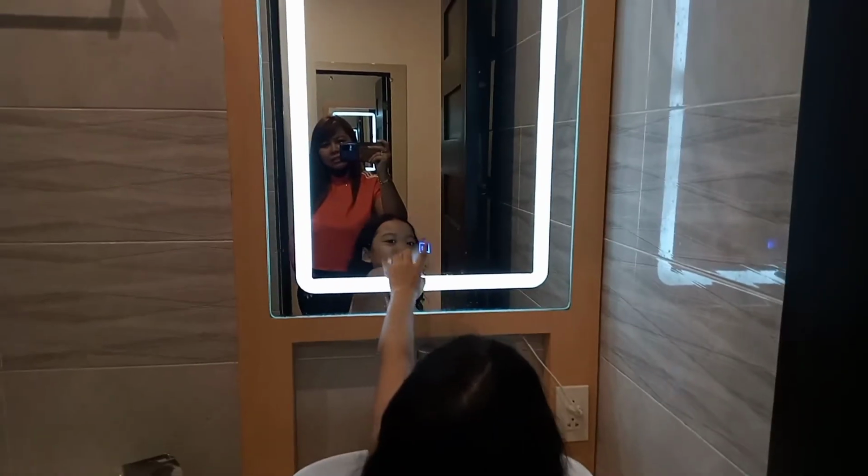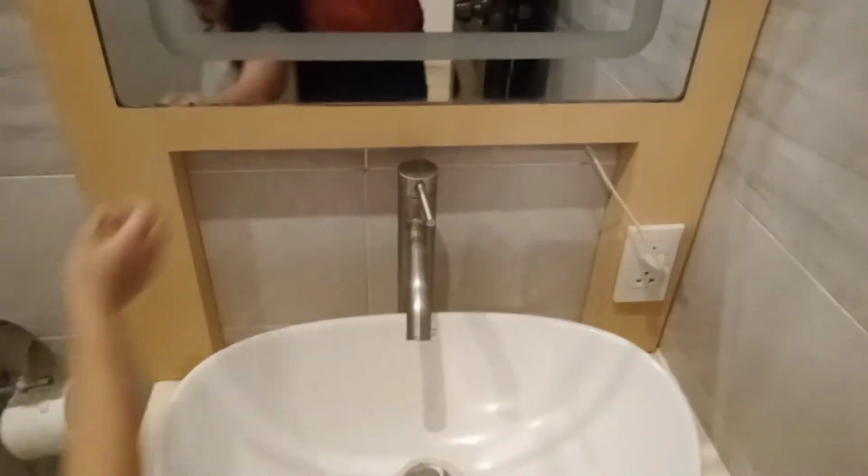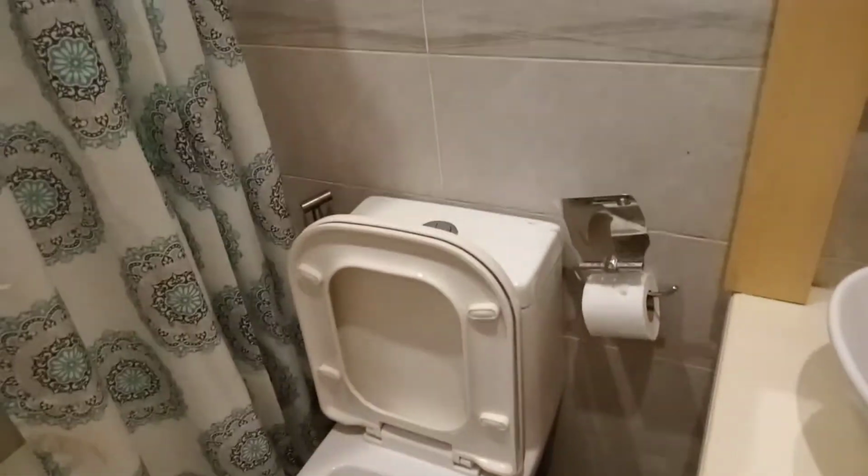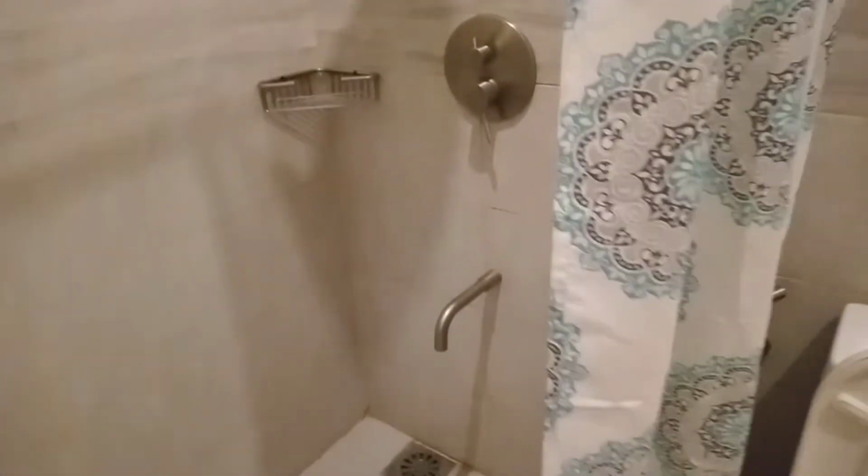And a sink. Toilet paper. A square. And then a shower. And then turn on, and then all lights. Okay, off the light. And there's a big mirror over there.